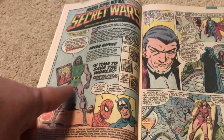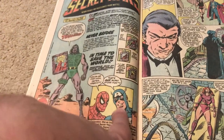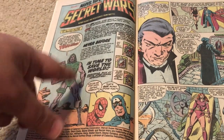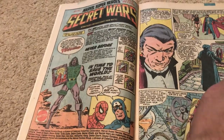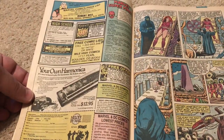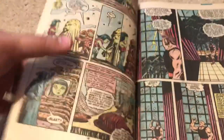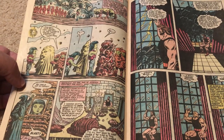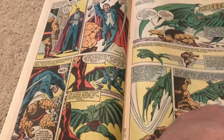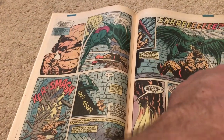Dr. Doom. These action figures, I had this very action figure, and I wanted Cap and Spider-Man, but they came with these shields that, if you put different pictures in, it looked like it was moving. I wanted them so bad. Thor. As you can see, the Fantastic Four was really, really big. I mean, these were some of the most popular Marvel comics from back in the day.